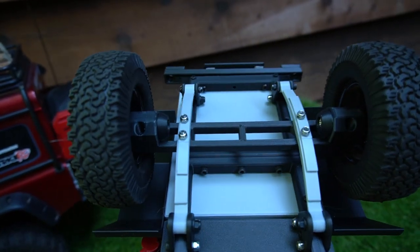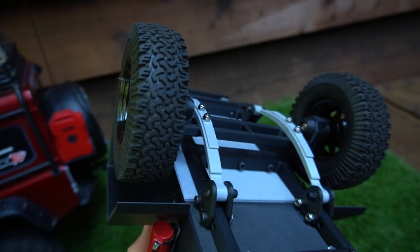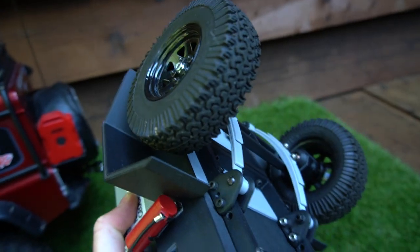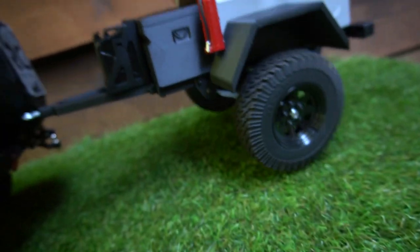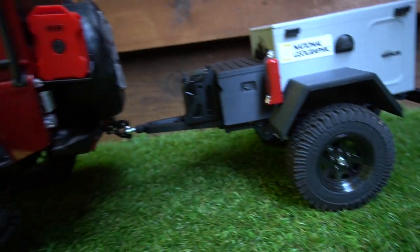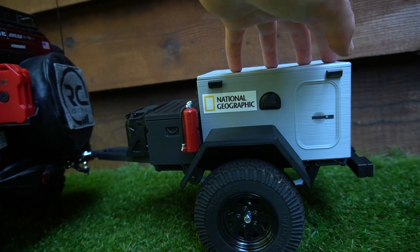And our leaf springs down here turned out pretty good. There's actually a couple different leaf options. I went with the thinner ones, so hopefully they're a little bit springy. A little bit of suspension there. So leaf springs are never, you know, the best suspension out there, but I think that'll be just fine for this light little trailer.